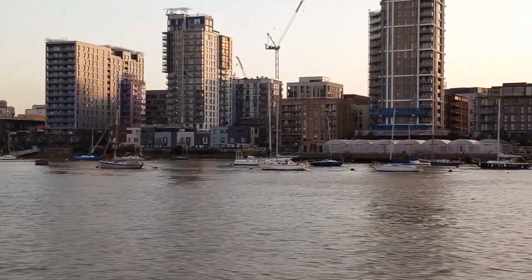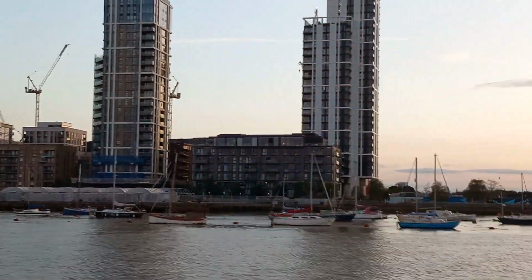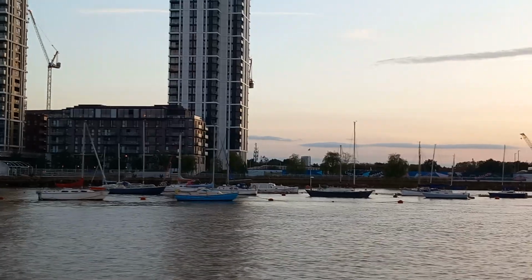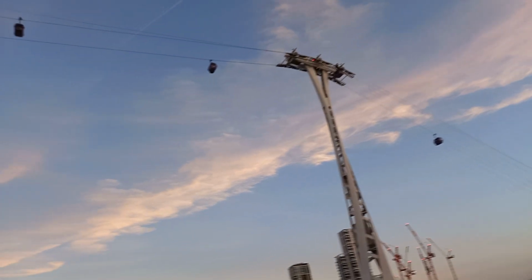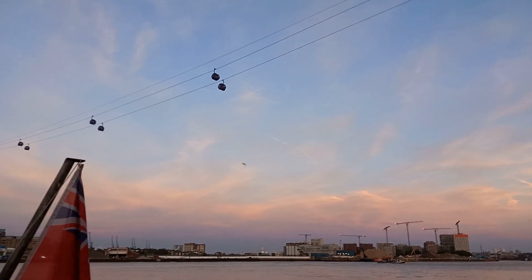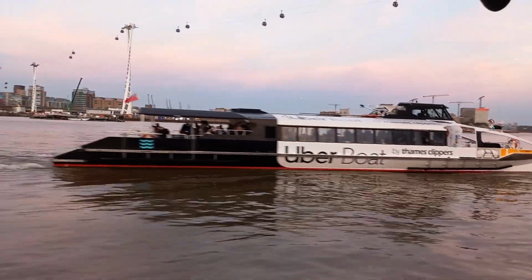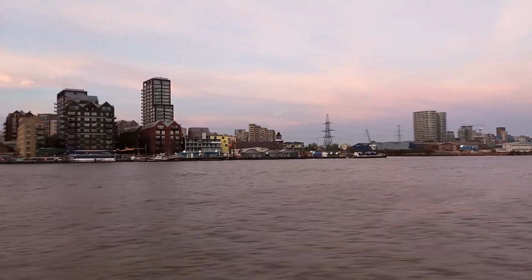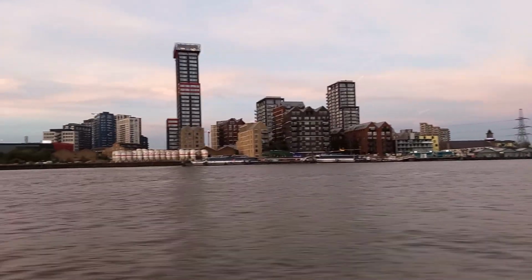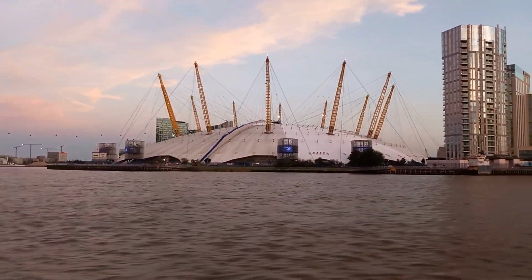Yes folks, we're now approaching North Greenwich. This too is a location that has changed quite dramatically over the last 30 years. It's actually here where you'll see the famous cable car or airline that crosses over the River Thames. And there folks, on the Greenwich Peninsula, the Millennium Dome.